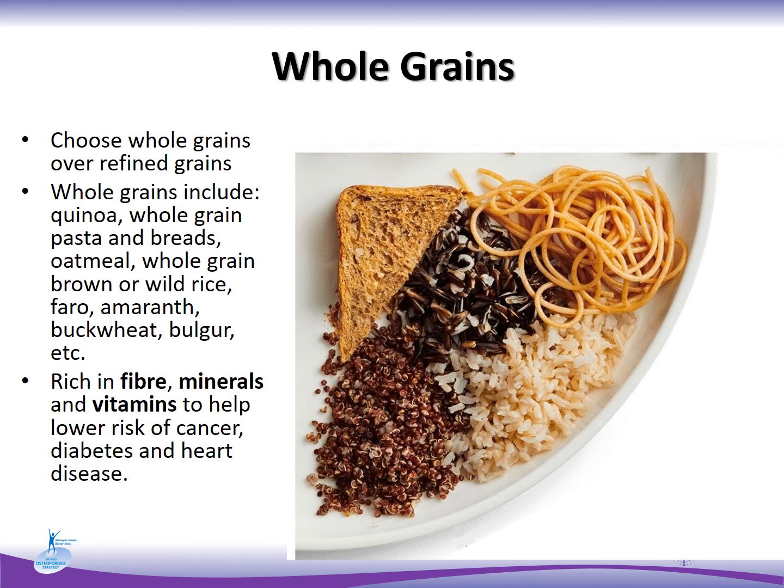Canada's Food Guide recommends filling the final quarter of your plate with whole grains. Whole grains include quinoa, whole grain pasta, and whole grain bread, oatmeal, brown rice, wild rice, bulgur, and more. Whole grains are generally low in bone-building nutrients, but they're high in fiber, minerals, and vitamins to help lower your risk of cancer, diabetes, and heart disease. They also provide you with carbohydrates for energy.